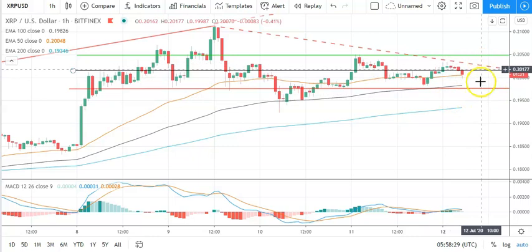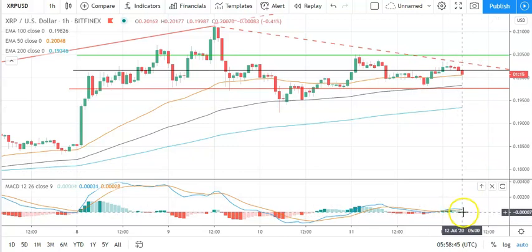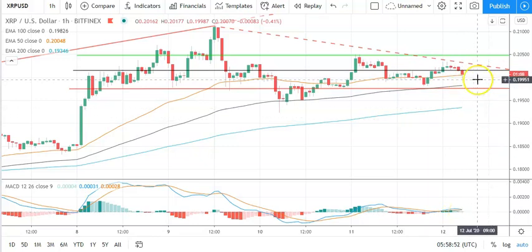Failure to break back through the pivot would bring the first major support level sitting at 1976 into play. Barring an extended sell-off, we should avoid sub 19s. We've got the second major support level at 1945 to limit the downside. On the MACD, we're seeing a possible bearish crossover with the narrowing of the bullish histograms here. And we're seeing a narrowing of the 50 EMA against the 100 and 200, suggestive of a possible pullback. So moving back through the pivot will be key for Ripple's XRP on the day.